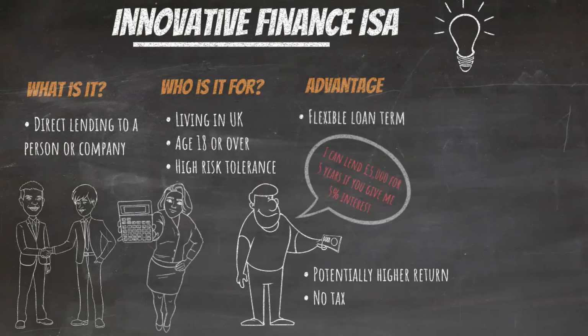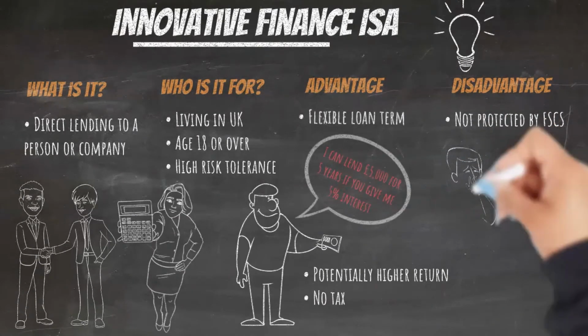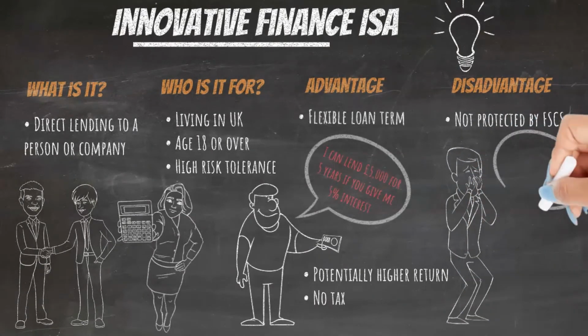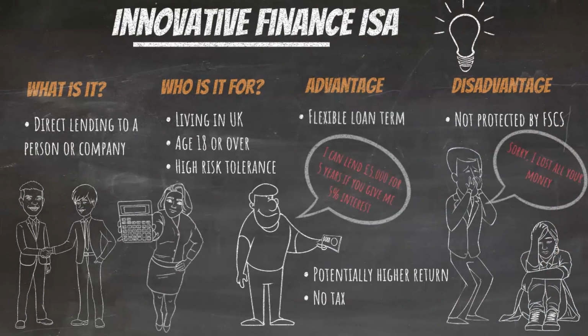Now, the biggest disadvantage with this ISA is that it is not protected under the Financial Services Compensation Scheme. This means your money could be at risk because the company that you have lent your money to could go bust.